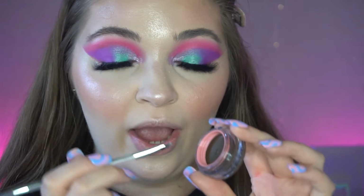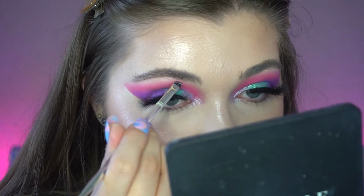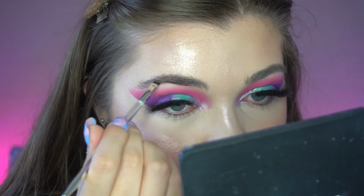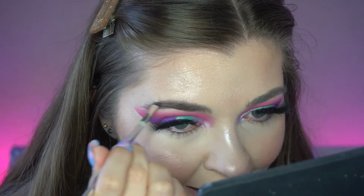Okay, then my brows are up. Oh, I am excited. So I'm going to dip in to, oh, it's quite creamy. Oh, I like that. I like that it has the little ridges. So I'm going to take this shade. Oh, I am so scared. I don't know why I'm so scared. I haven't used pomade in the longest time.